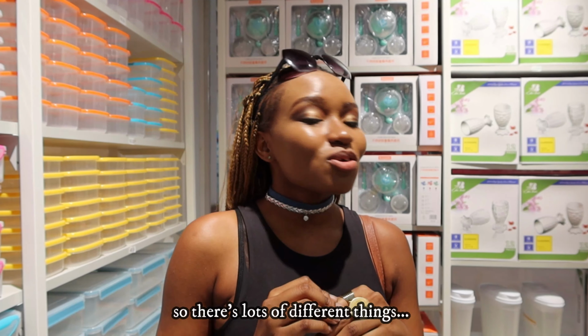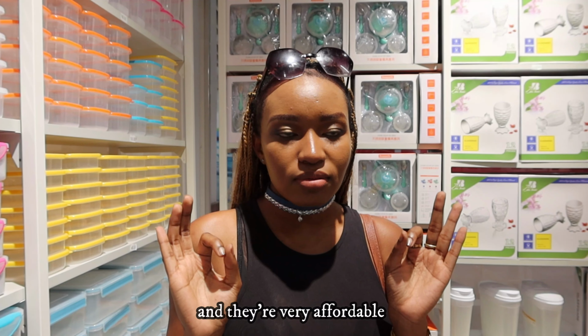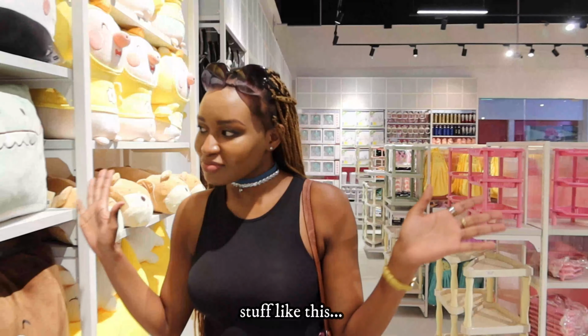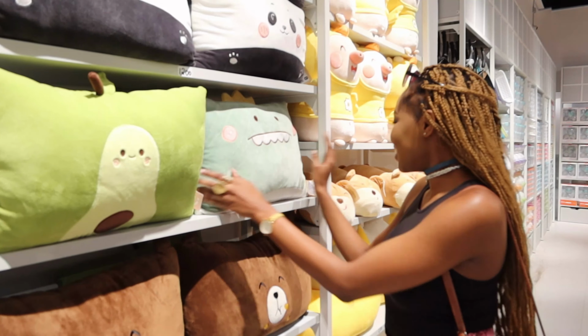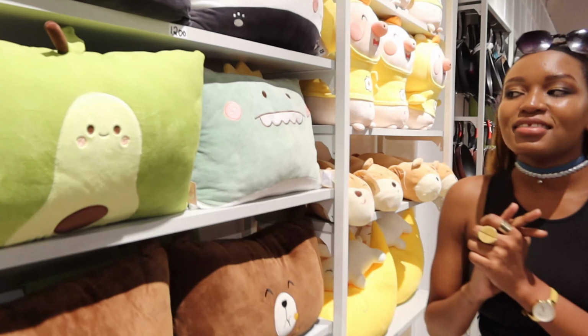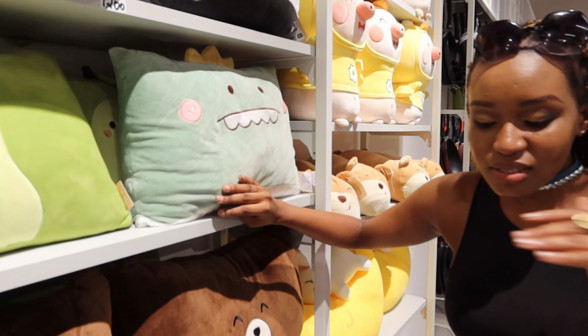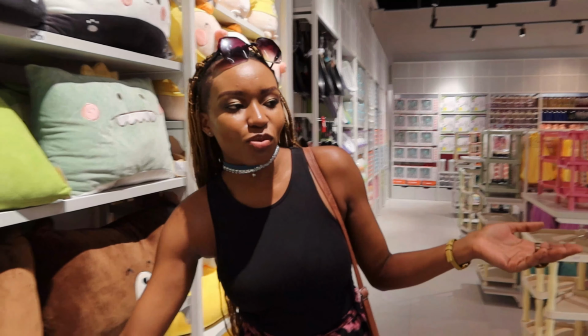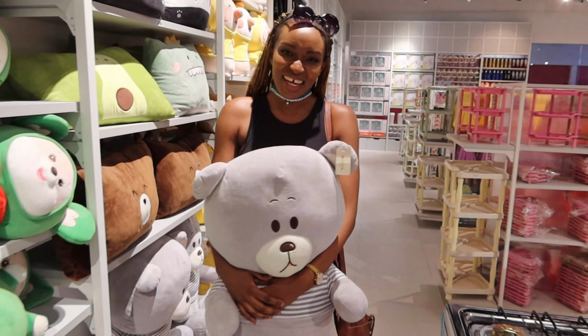Anyway guys, there are lots of different things and they are very affordable. Stuff like this. Ain't that cute? And the feel, my god. It's heaven. So I'll just walk with this because I feel like it. So guys, it's a hint. She wants it.